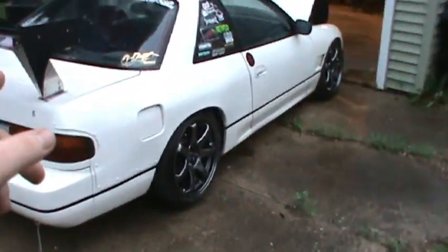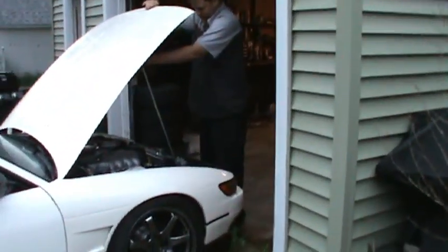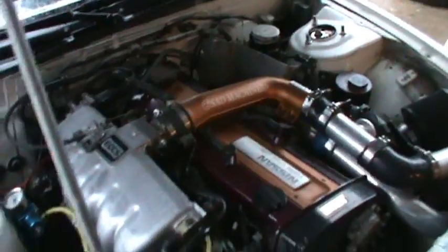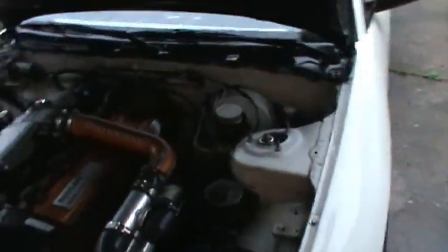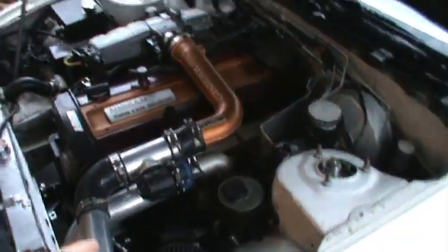S13. This is a budget slider. Raceland coils. Sketchy welded diff. Howl's pretty loud. This is what Jake calls his poor man's Skyline. RB20, doug. Basic bolt-ons. We switched the 25 turbo to the back to the 20. It's having some lag issues. Running like dog shit anyway.